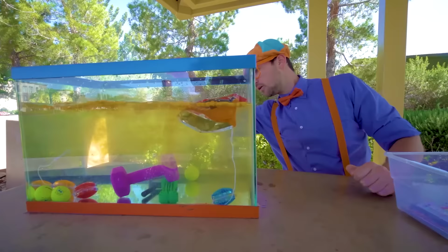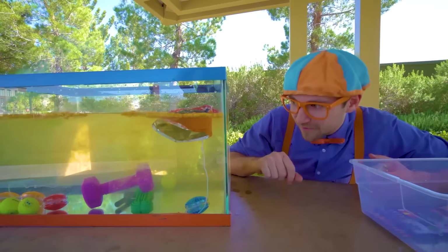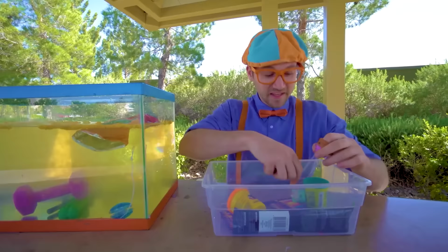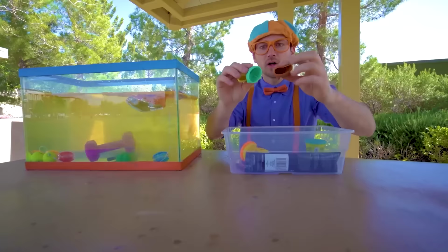Ooh, look at the water. It's getting really murky because all of the chips are disintegrating and going in the water. All right, we better hurry before it gets too dirty to see if they sink or float. All right, these rubber toys that are hollow. Ready? Yep, do you see?